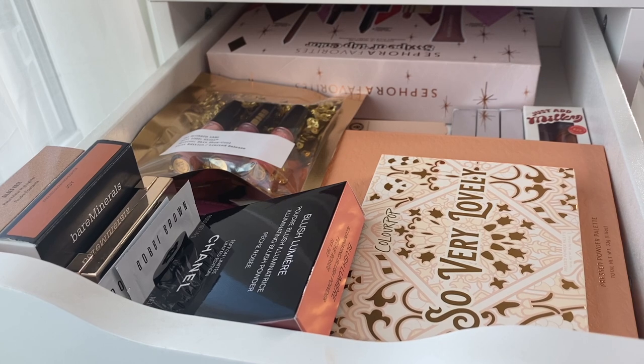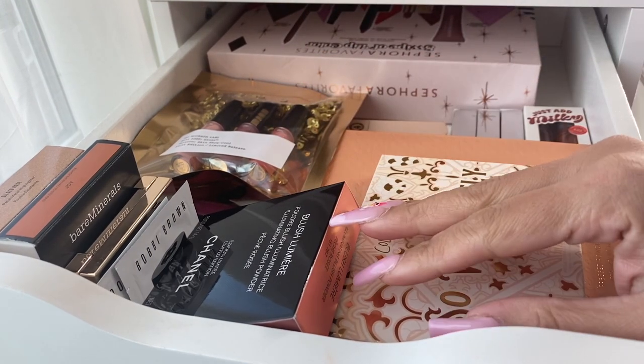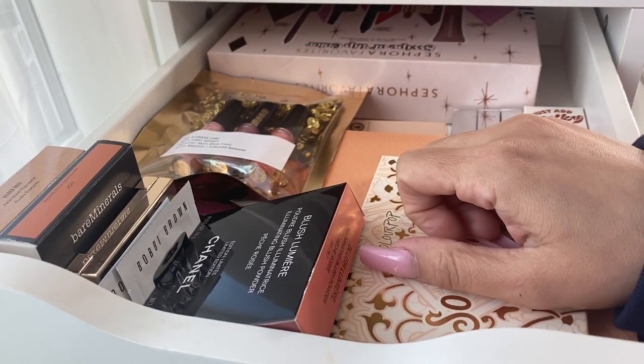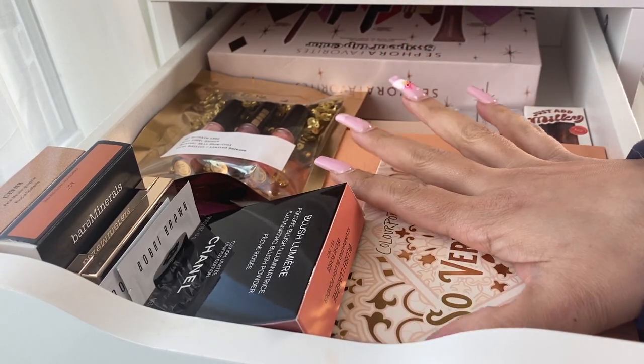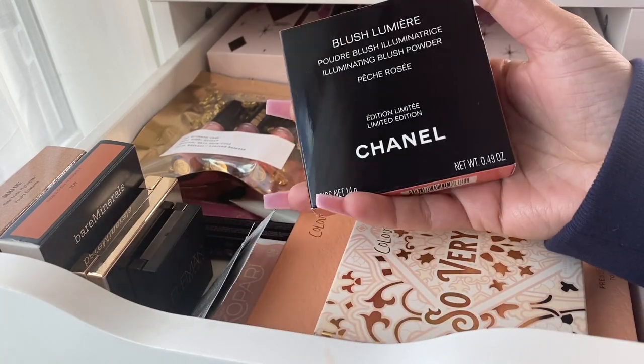Alrighty, you guys, here's my first drawer that we're gonna get into. This is the new items to my collection. I have moved some newer items into other drawers, like when I did my inventories, but I have not added anything in the month of February to here except for this.